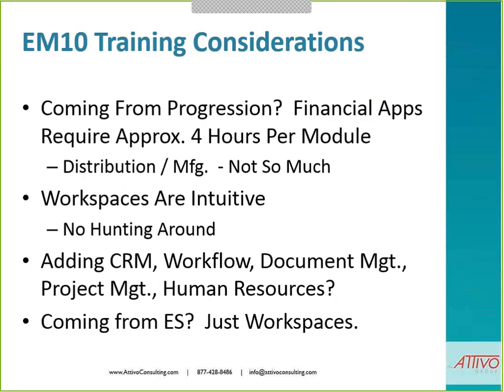If you're coming from Progression, I would plan on budgeting about 4 hours per financial module because that's where the significant changes are. So cash flow and general ledger and things like that. Not difficult, just very different than Progression. On the distribution and manufacturing side, it's not very different. The functionality is very, very similar, and a lot of that was preserved. So, you know, an hour per application perhaps just to show people where the menu functions are and so on.